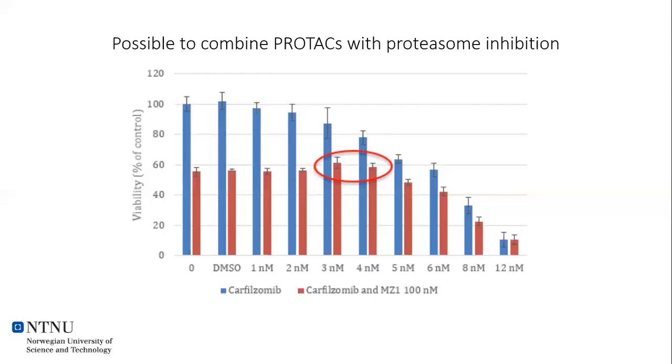However, I have found that it is possible to combine PROTACs with proteasome inhibitors based on the CTG method. The red circle in this figure demonstrates a sort of area of speculation, and I think the P38 pathway along with the heat shock factor 1 plays a role in cell protection against proteasome inhibitors. And also this area goes in line with the published results that say that proteasome inhibition is counteractive.